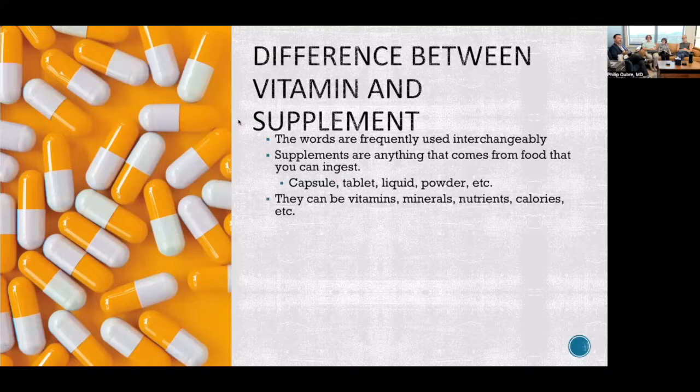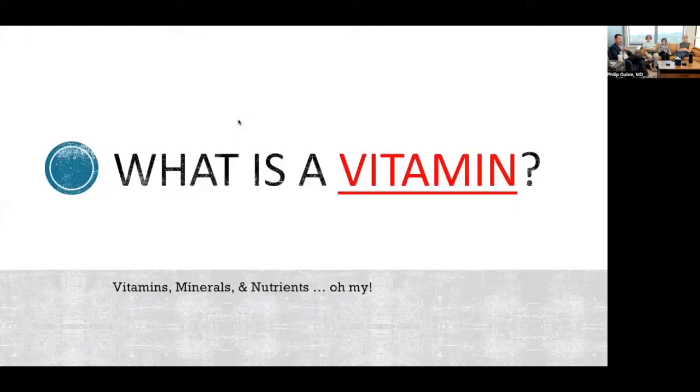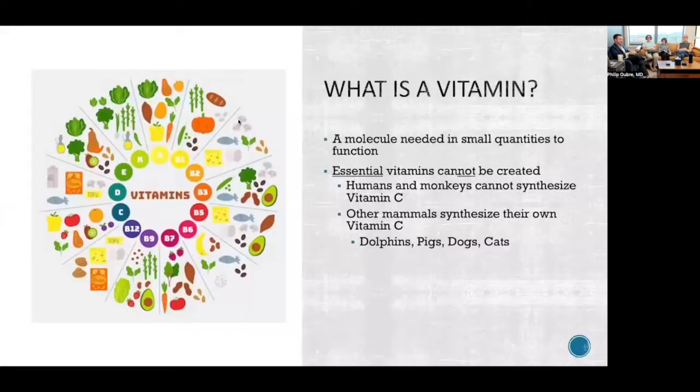I was trying to think of anything else we might call a supplement that's out of that realm, but it's pretty all-encompassing. So, now that we know there's a difference between a vitamin and a supplement, what is a vitamin? Okay. So a vitamin, I actually had to do some research to kind of narrow all this down.